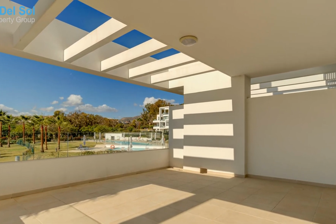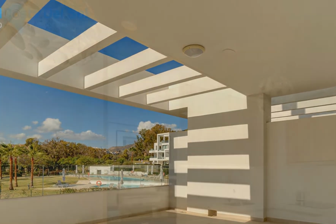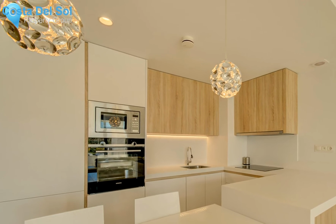The large master bedroom is ensuite, while the second bedroom is a good size with a family bathroom, plus the property comes with a private car parking space and storage room.